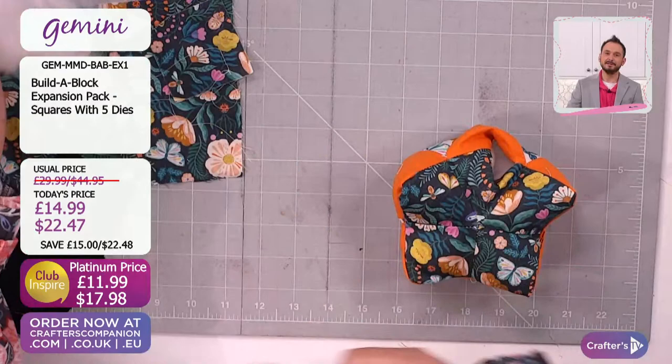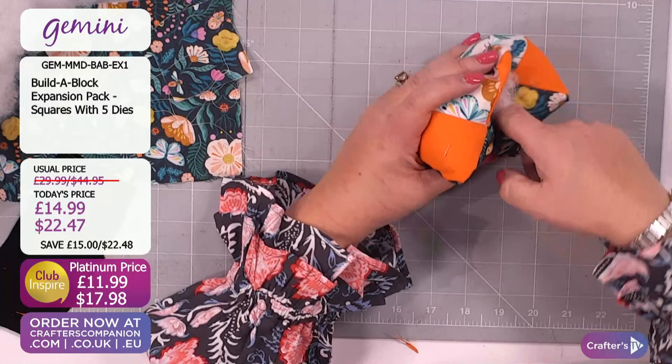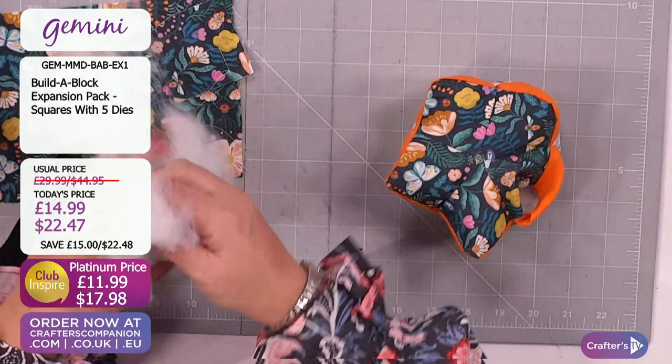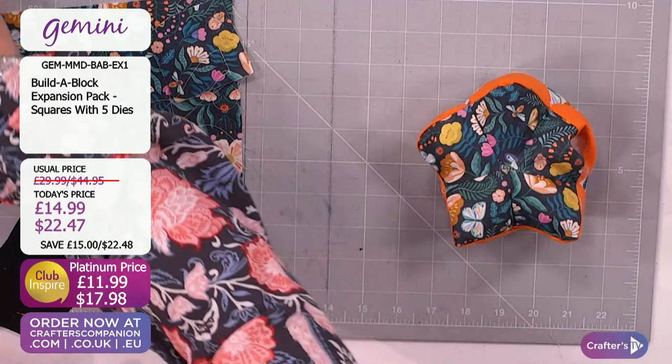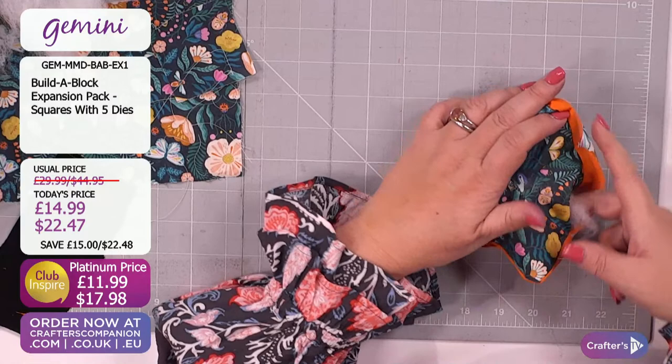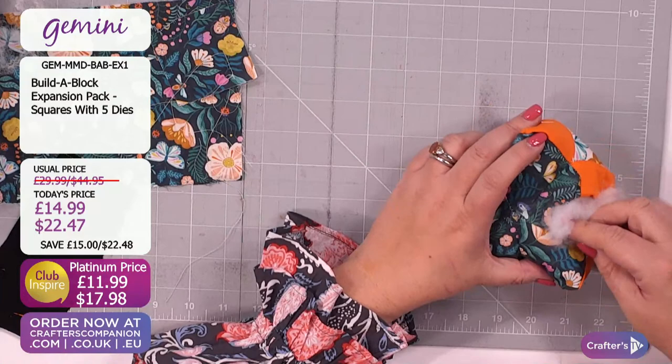So I'm still stuffing. You can fit quite a lot of stuffing in here. You want it to be fairly stuffy. So do you want it quite taut? Do you want a little bit of give in it? No, I don't want any give in it. I want it solid as much as possible because otherwise it's not going to be useful as a pincushion. And you also need lots of stuffing in it to see the actual shape. Otherwise you're not going to see that star properly.